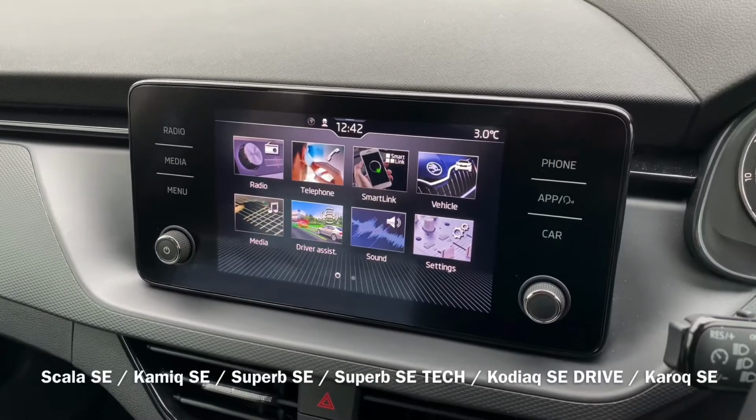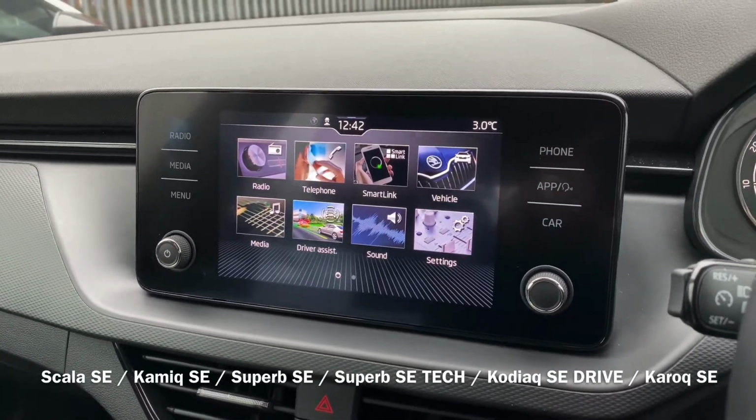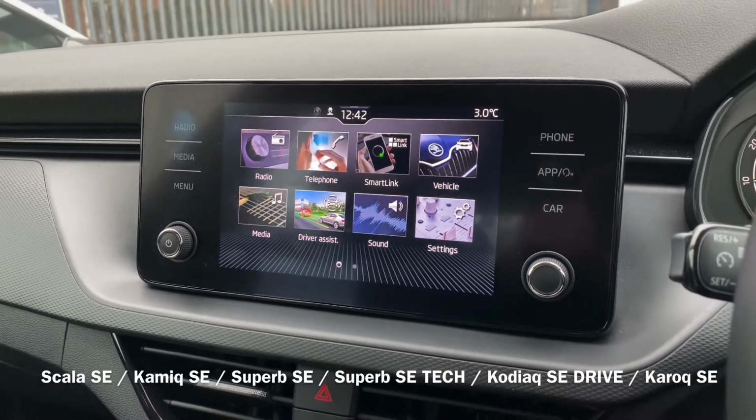This next system is the 8-inch Bolero. It's available in the models below, and this particular example was filmed on a Kamiq SE.